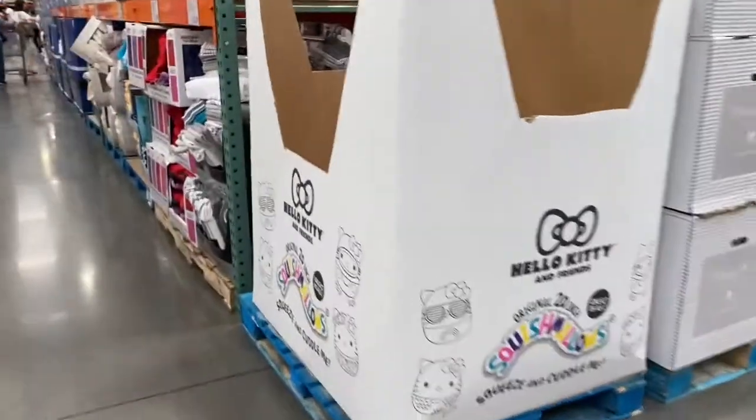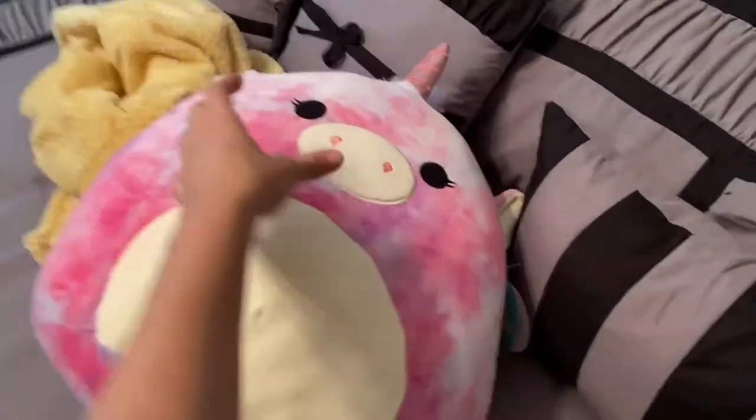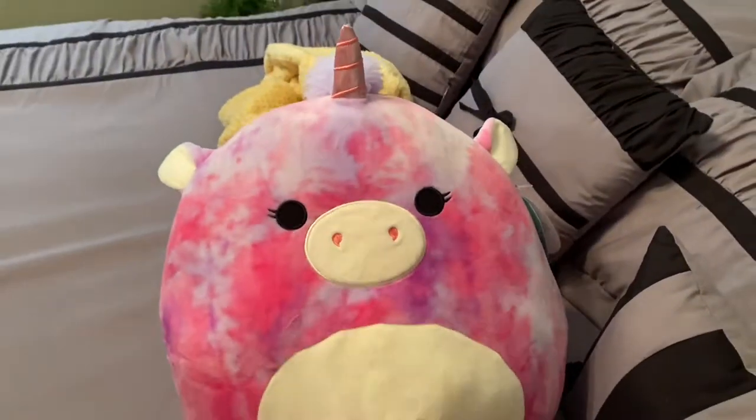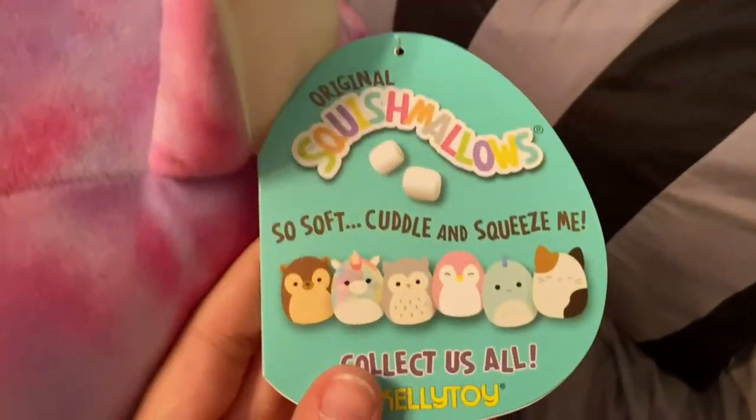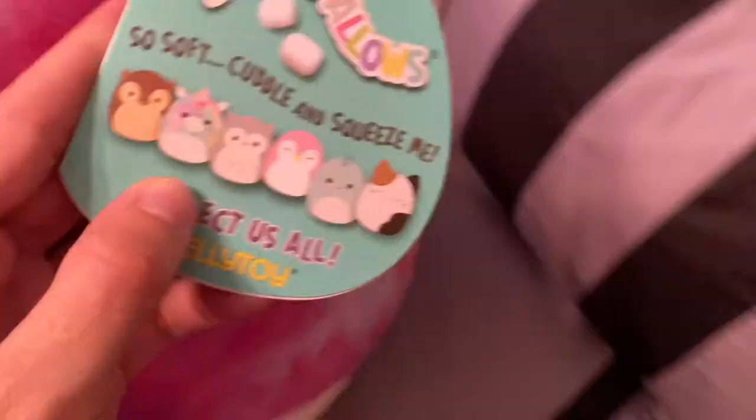Well, it moved. And empty! Told you. Oh my gosh, you guys. So you saw it. I got this giant unicorn. 20 bucks for a 20 inch at Walgreens. Here's the other ones you can get. Oh, I would love the owl or the cat.